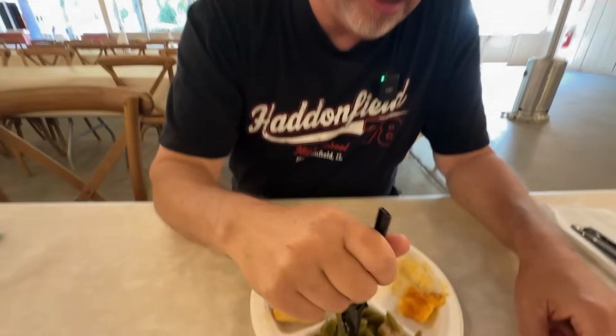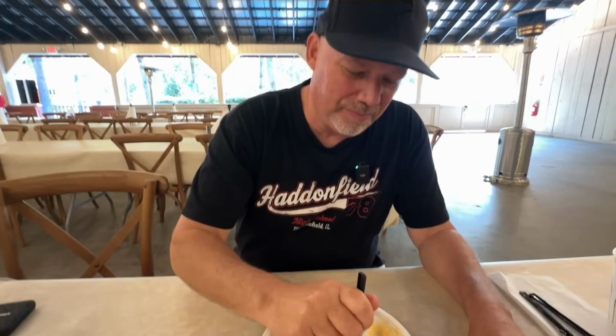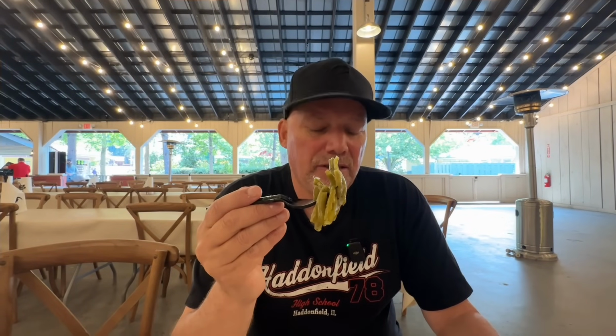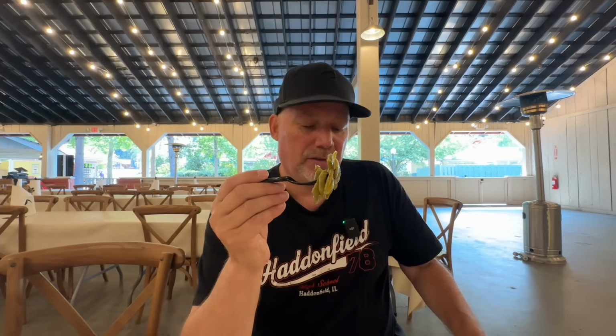Now let's try these southern green beans. I'm gonna get this big piece of ham with it. There we go. These are very soft green beans. Now I could really taste that piece of ham when I bit into that one because you saw how big it was. It was tender, a little bit of saltiness to it. I get more of an onion flavor in the broth more than anything else. I know it was cooked in with this ham, but the onion flavor is really coming through. Pretty good green beans, especially if you like soft green beans.